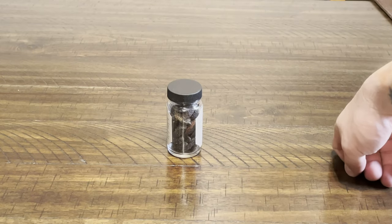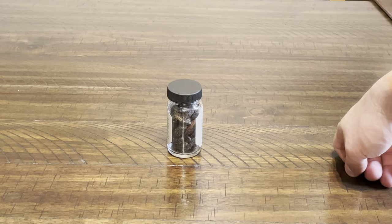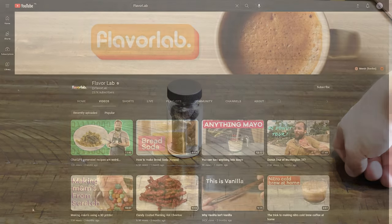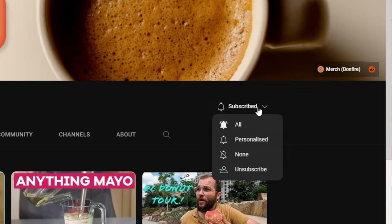This bean is one of the most unique ingredients I've ever tried. I'm going to place a link from the Flavor Lab where you can learn more about Tonka beans. Flavor Lab also has one of the most unique food YouTube channels out there right now.